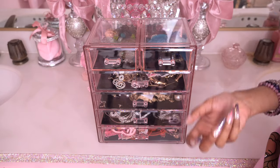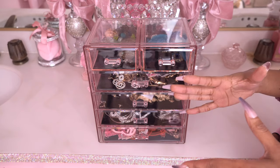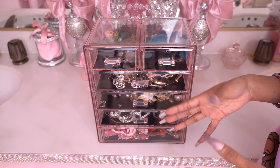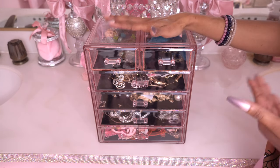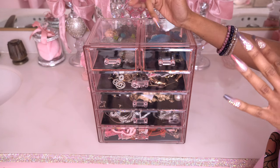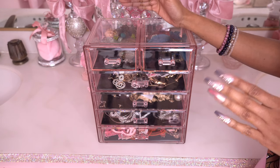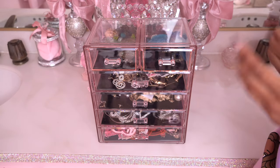The reason why it's separated like this is because, again, I told you guys, a lot of the jewelry that I wore or purchased was for photo shoots and stuff like that. So it was for creative things. That is why it's separated by color, because most often when I do a shoot or something, it has a color scheme. But I haven't done photo shoots in a really long time, to be honest. I might get back into doing them, but I just haven't done them in a long time.